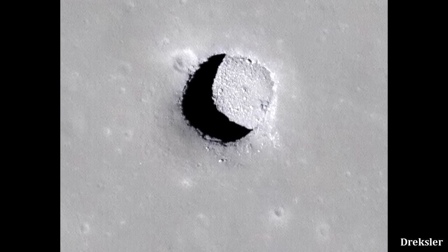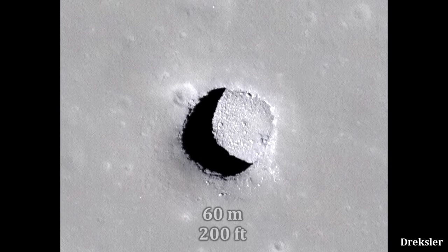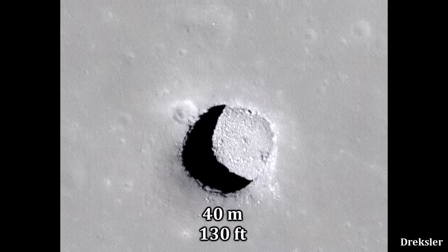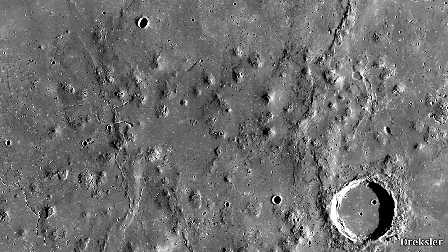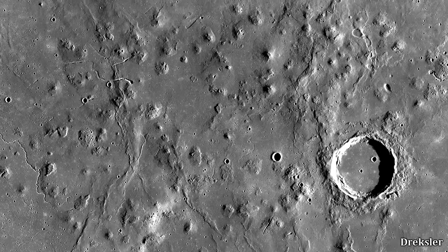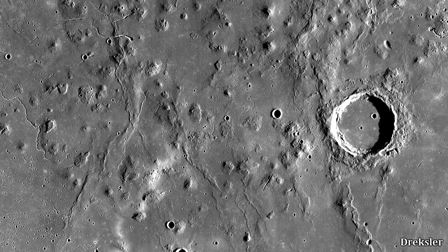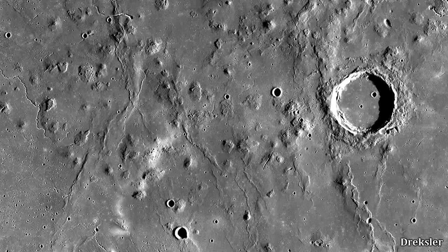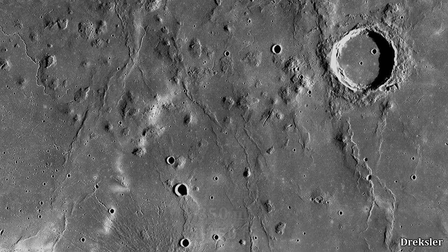In this image is a lava tube cave entrance about 60 meters in diameter and 40 meters deep. This pit is located in one of the large mares. More precisely, it is in Marius Hills, which has the highest concentration of volcanic features on the Moon. It has a lot of volcanic domes that are around 350 meters tall.